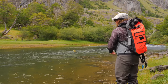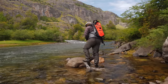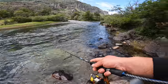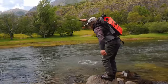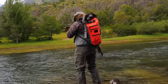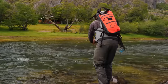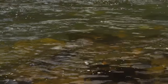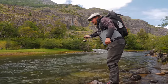Wow, that was a nice trout. Oh wow, there he is, right at my feet. That's a huge rainbow. That's a big rainbow. Oh, yeah, baby. Oh, that's what we're looking for right there. Oh, what an absolutely monstrous take on that fish. Woohoo! Yeah, now we're talking.